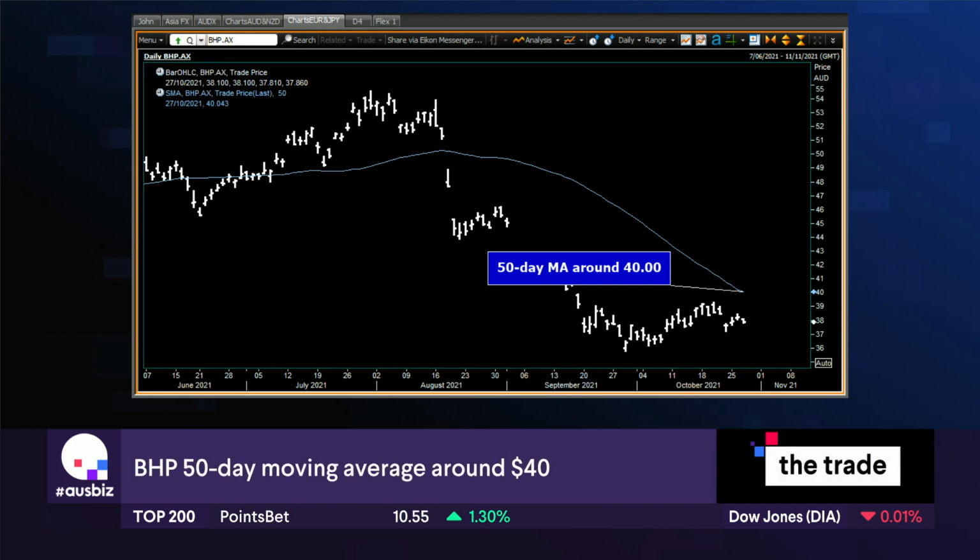Okay, so this is a daily BHP chart. If the share price was to appreciate, it will have to clear that 50-day moving average, which comes in around 40 in the next few weeks. Otherwise, it risks another swing lower towards that Fibonacci level. So I would want some confirmation.